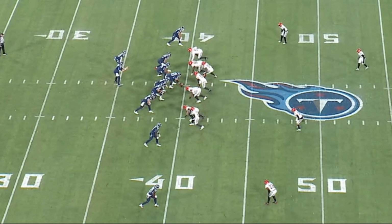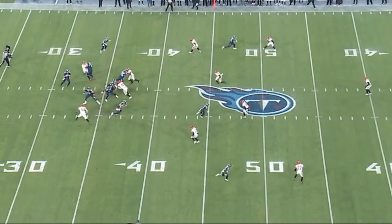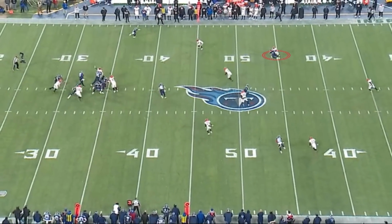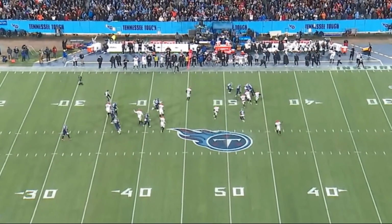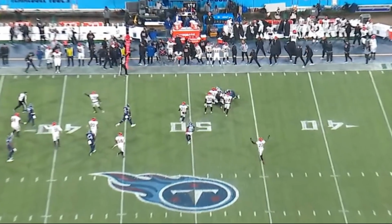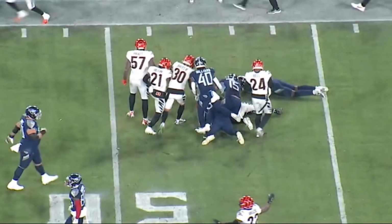And then on Tennessee's final play in a 16-16 game, he throws this pass here on another curl, and Eli Apple jumps in front of it, tips it with his right hand, and Logan Wilson doubled back for the interception. And the Bengals got great field position right there to go down for the game-winning field goal.